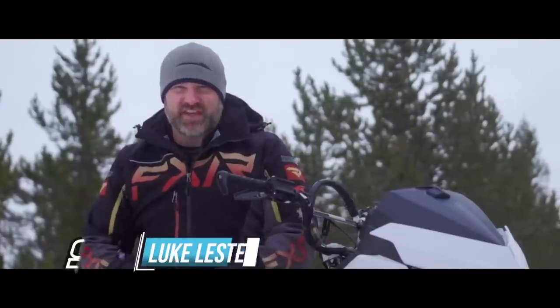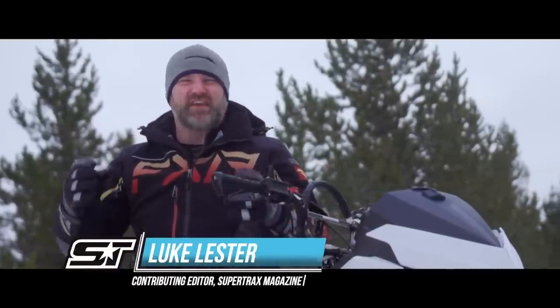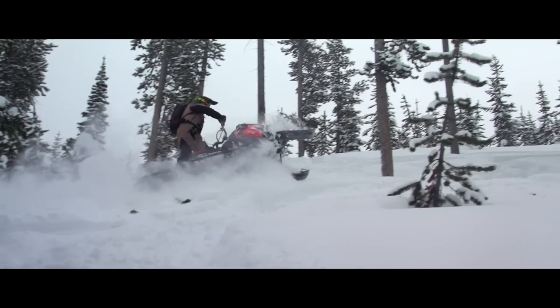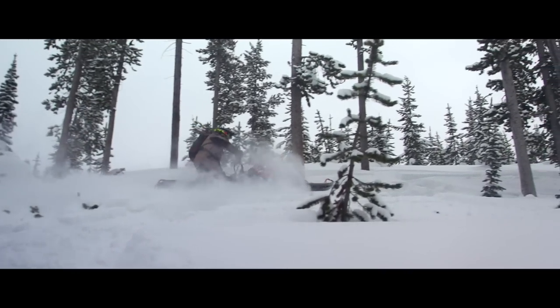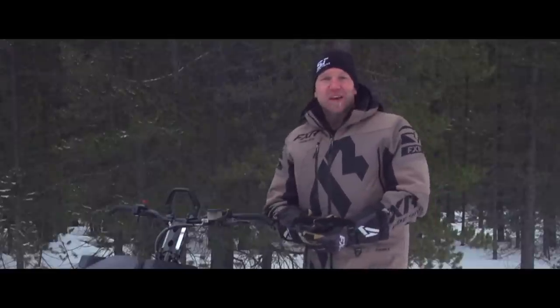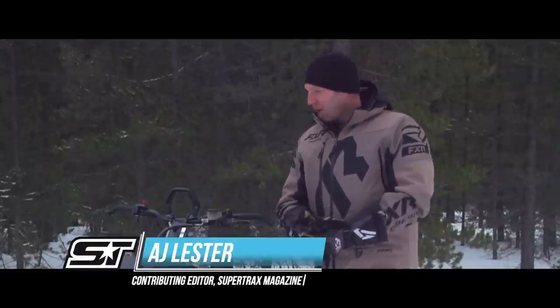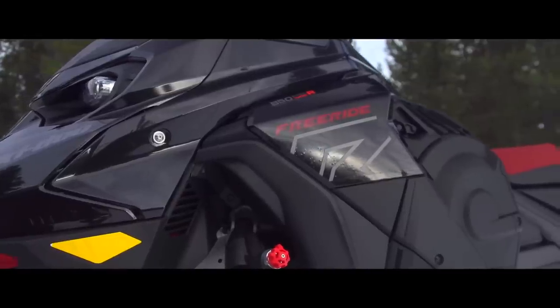When the Khaos first came out, it was like a little gift from heaven for a rider like myself. It was the perfect blend of mountain sled and off-trail freeride fun sled. This right here is a 2023 Ski Doo Freeride 850 Turbo R. This thing slaps you in the face like a half-baked salmon and just makes you go, oh my goodness, where did that power come from?